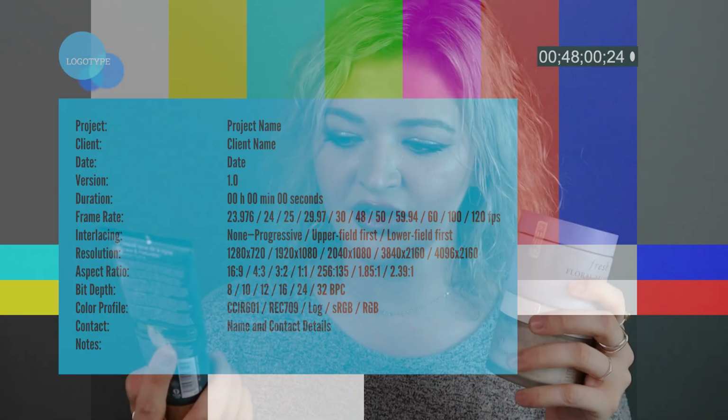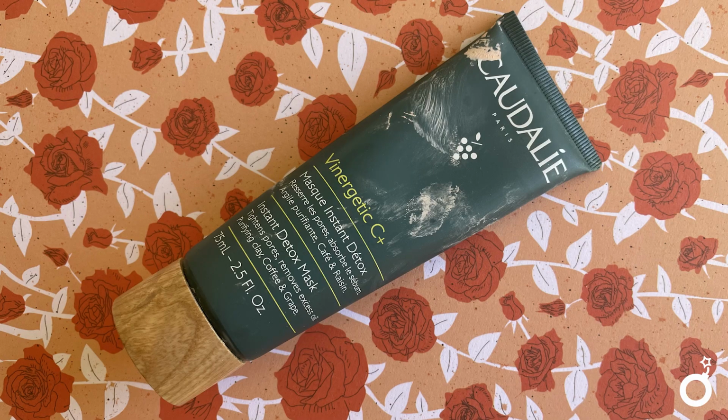Is that really what it's called? This is the Caudalie Vinergetic C+ Mask Instant Detox. What? This is the Caudalie, I'm losing my mind, okay. This is the Caudalie Vinergetic C+ Instant Detox Mask.